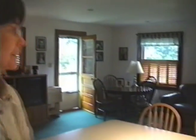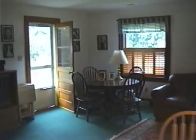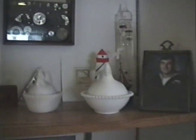It doesn't have the Gibraltar countertops, which are very expensive. But it's fine. I'll be happy. It'll be small. And there's Leah sitting over there like a princess. And Dad built these bookcases here. And this is from Garrett's great-grandpa's store, his jewelry store. It's all the parts of the Riverside pocket watch. This is the scale that he weighed his gold on. And we're going to save that forever and ever.